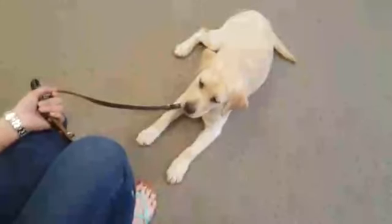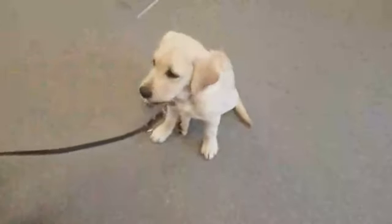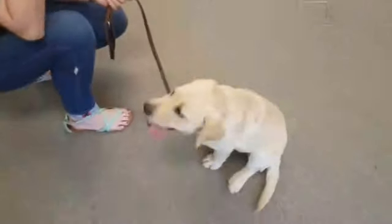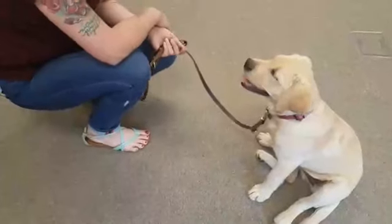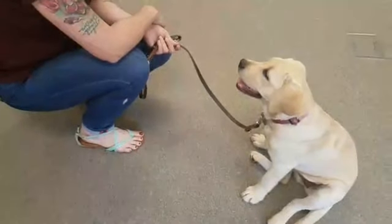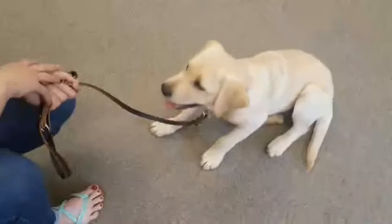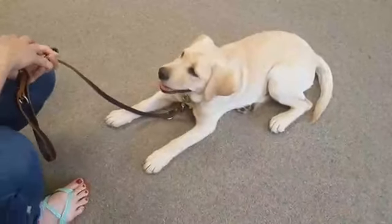Good job. All right. So that staircase was a huge accomplishment for her. And that means that we can start using staircases in other areas. I didn't want to start using any staircases in public that she was uncomfortable with because we didn't want to put her in a stressful situation. So I've still been carrying her up and down staircases, which can be tough because she's over 30 pounds now. So we're going to start using staircases.